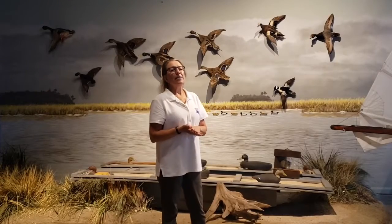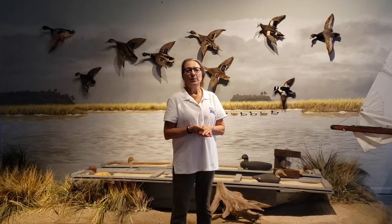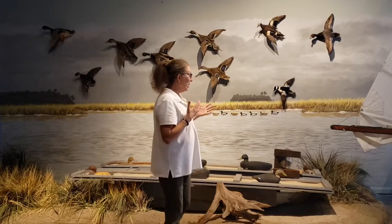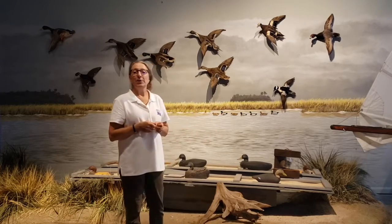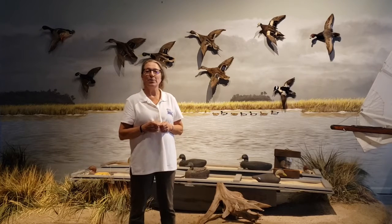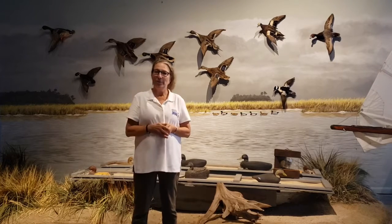Now, the sale of waterfowl was prohibited by the Migratory Bird Act of 1918. But the tools of the market gunners continued to be used by sports hunters, especially those hunters who were members of the many hunt clubs that were established across Delmarva.